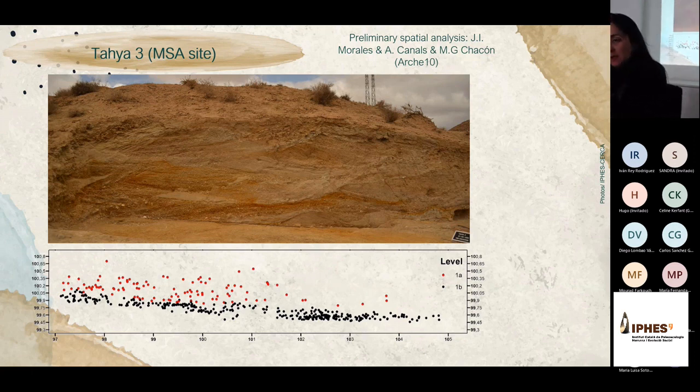For the moment we have none, and they are related with the geological formation of the site. We will see if we can find some example of symbolic behavior, but if not, at least we have a lot of data also for the paleoecological study that is also ongoing.